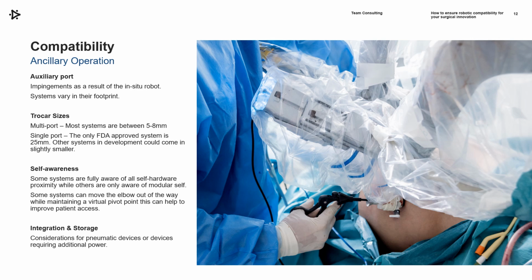And the big consideration here is around integration and storage. So adding a manual or an additional tool into the procedure, if you require pneumatics or additional power, it's important to consider where that's going to come from within the OR. Are you going to need an additional stack? Can you pull power from the current stack? As we've talked about, it's a crowded environment, and adding additional power stacks or generators into the mix is going to be challenging for space.